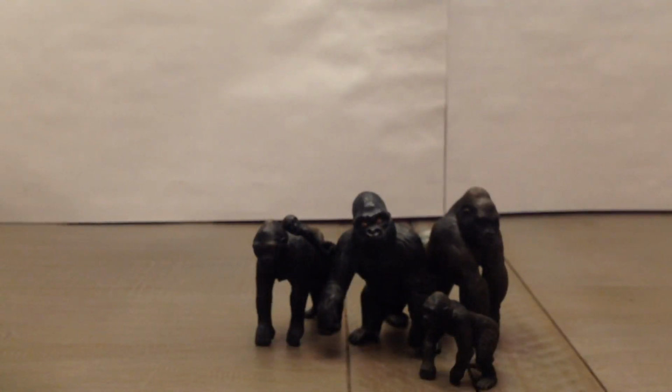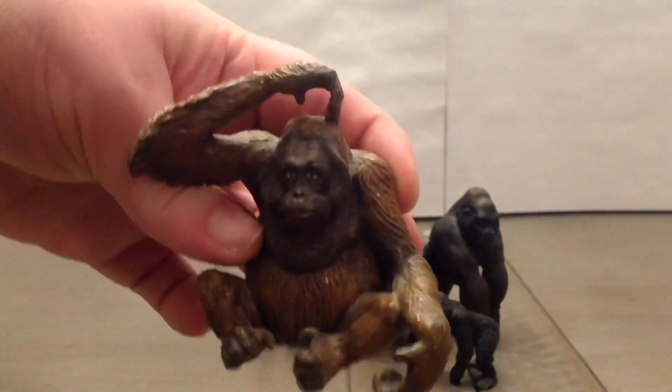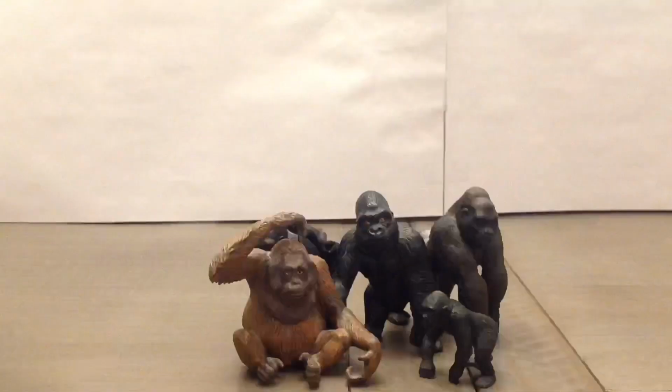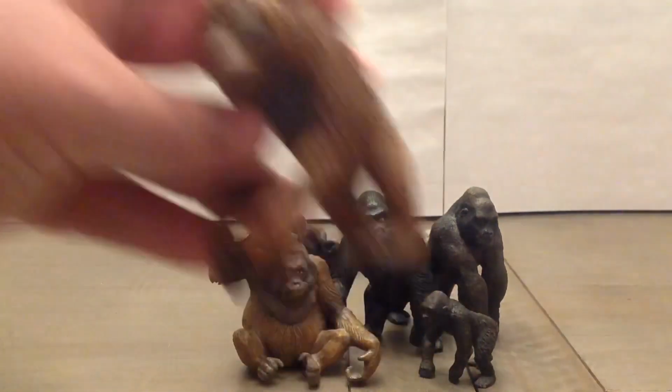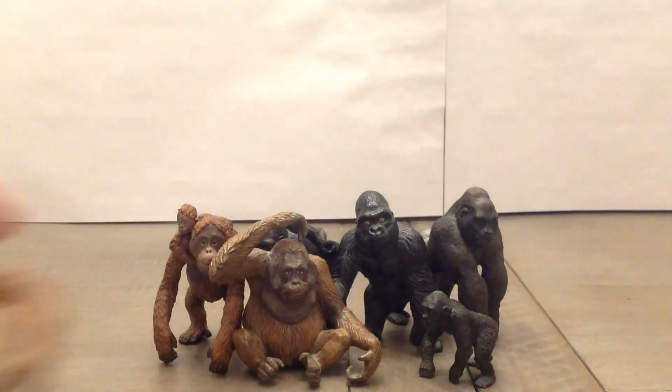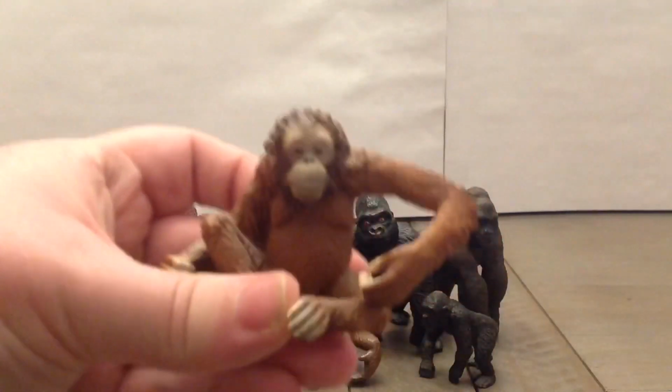Next up are orangutans. We have the Papo male orangutan. Then we have the Safari LTD female orangutan with a baby. And then we have the Schleich orangutan, which has an articulated arm. Very cool.